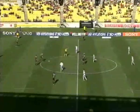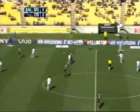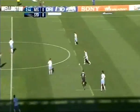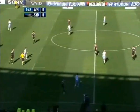And we're underway, Phoenix from left to right in their black outfits. And Sydney FC just springboard forward and bounce out of defence, turn defence into attack.